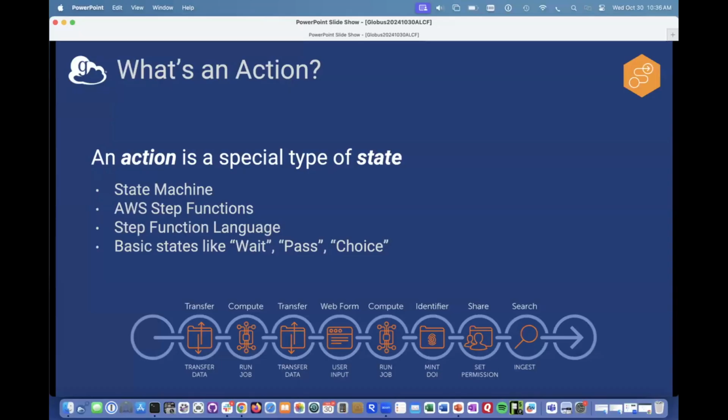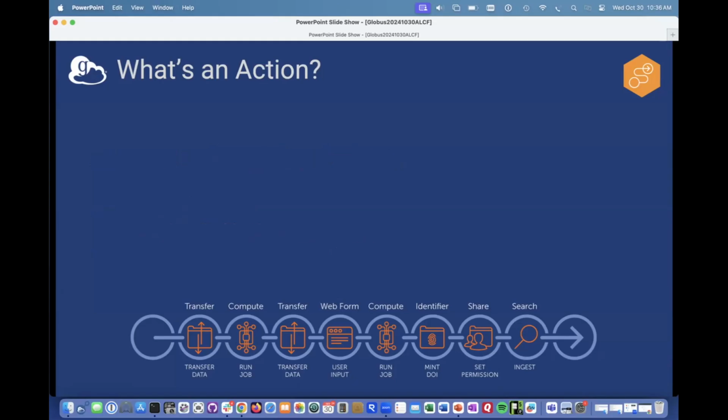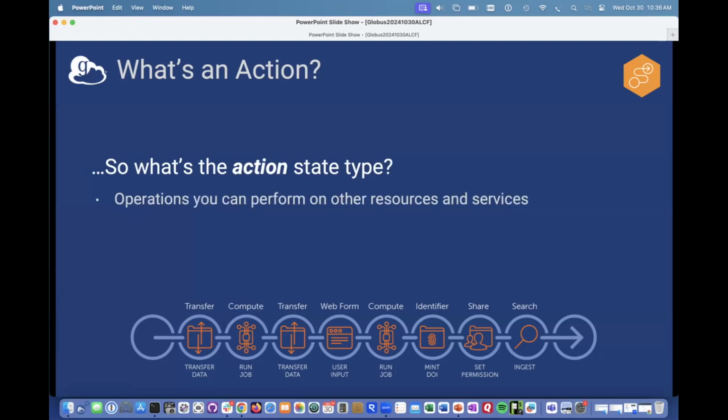There are basic states like the wait, pass, and choice states that you can think of when you code to these various state machine languages, and we support those. But we also support another type of state, the action state type. And what's the action state? It's an operation you can perform on other resources and services, like your file systems. So you think about various Globus actions. You may want to transfer data. I'll talk a little bit about compute in a minute. Transfer again. We've got a web form action provider, so you can get some user input. You can mint a DOI, we've got an action provider for that. You can then share it out. You can set permissions, all with these action providers.